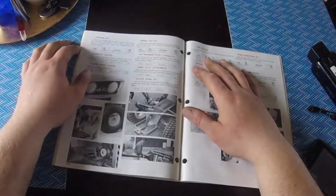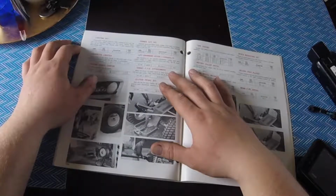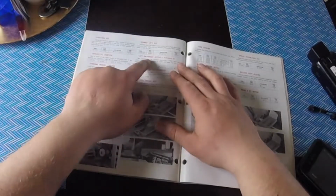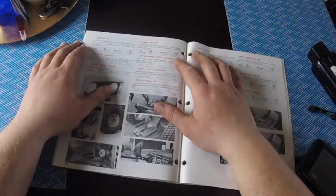The power lift kit, available for the 10 and 12. Hydraulic pump and double acting cylinder allows fingertip operator control for front, center, and rear mounted attachments. Easily mounted before and after the sale. And that was a $130 option, so that's a very expensive option. If you look at the cab, that was only like 50, 60 bucks, and now we're looking at this hydraulic power lift kit as $130.